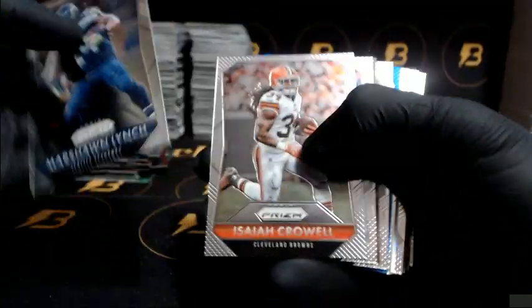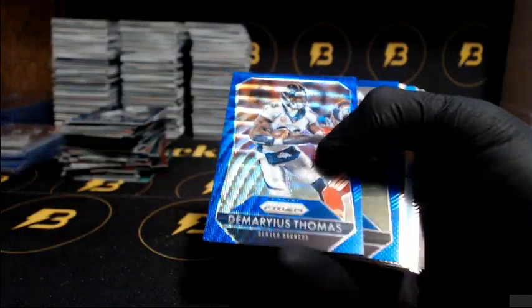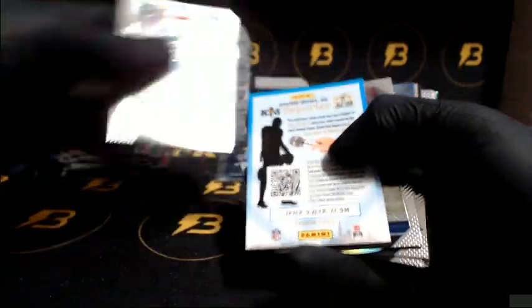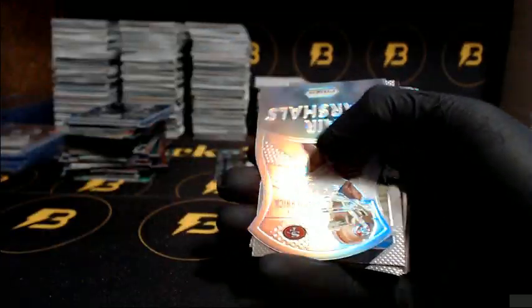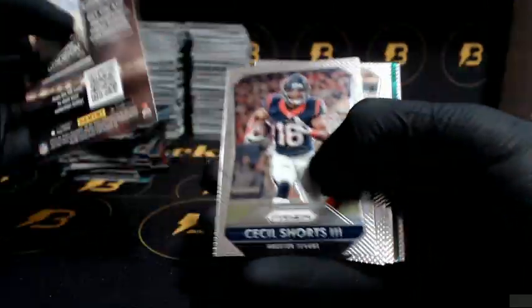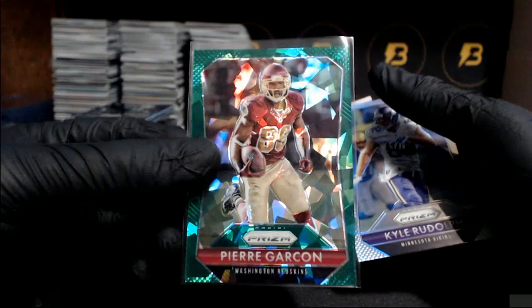Got Eli Manning, red. Delanie Walker, blue. We got Thomas to 150, going to the Broncos. Harper for the Raiders. Got Petty and Petty. And Pierre Garçon going out to the Redskins at 75.